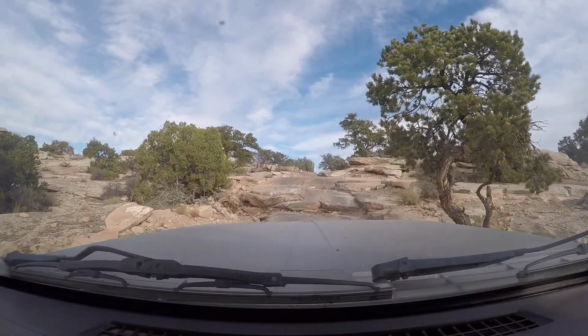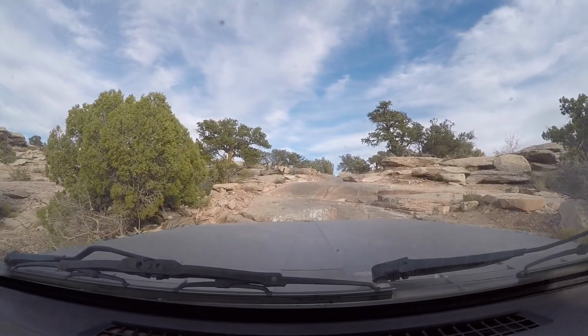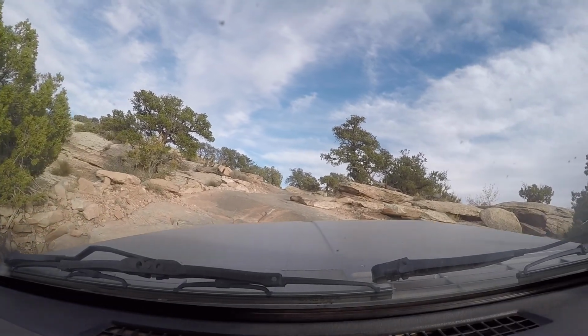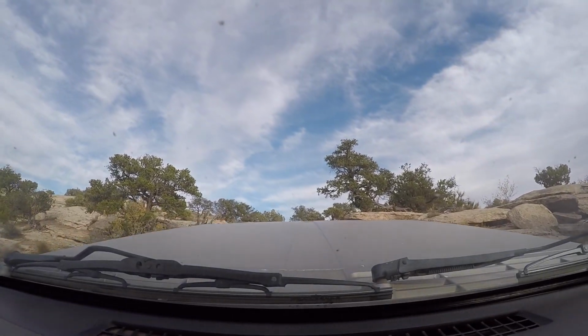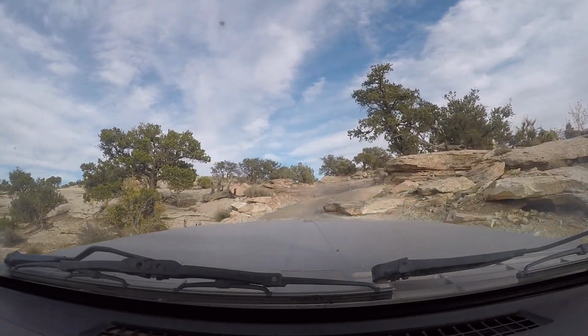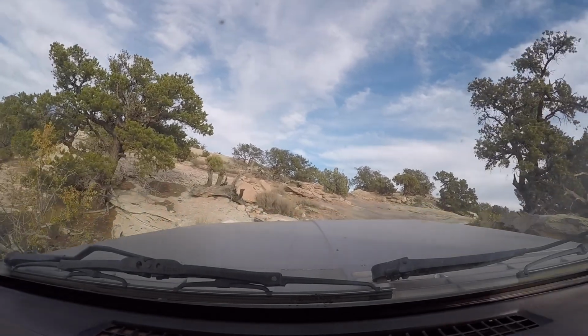Of course, we went down to get to the arch, and well worth the trip, but that meant we had to come back up, and up meant up through a series of rock ledges, some that were kind of intimidating, to be honest with you. But Jeeps did pretty good on them, so had a lot of grip, but it was not easy, I'll tell you that.